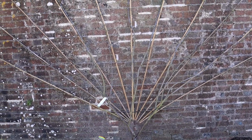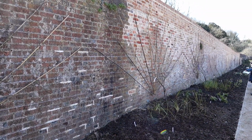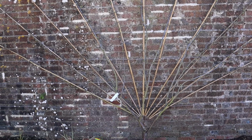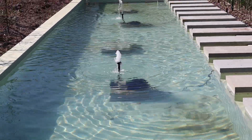Now this is a fantastic sight to see. Traditionally I think people would normally grow climbing roses, but these look like Victoria plums and they're training them up this trellis. This is a fantastic job. I absolutely love what they're doing here with the bamboo and just training them up the wall. These will fruit fantastically.